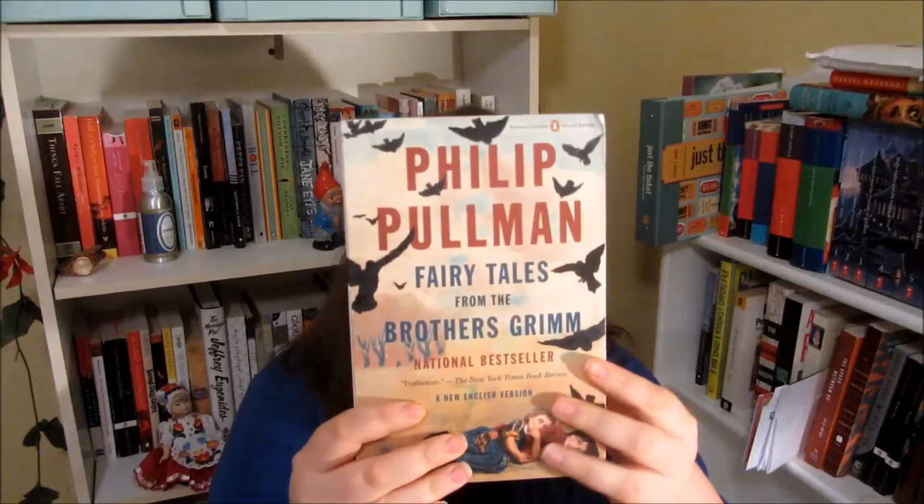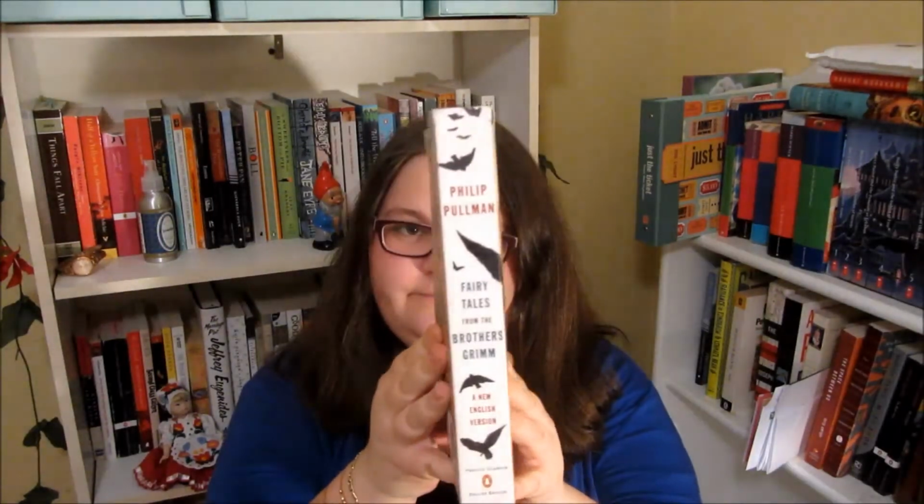Hi, so today I'm going to be doing a book review of Philip Pullman's Fairy Tales from the Brothers Grimm. This is a collection of 50 fairy tales and it was published in 2012. The edition is a Penguin Deluxe edition and it's a very beautiful edition. So I'll just show you guys what it looks like.